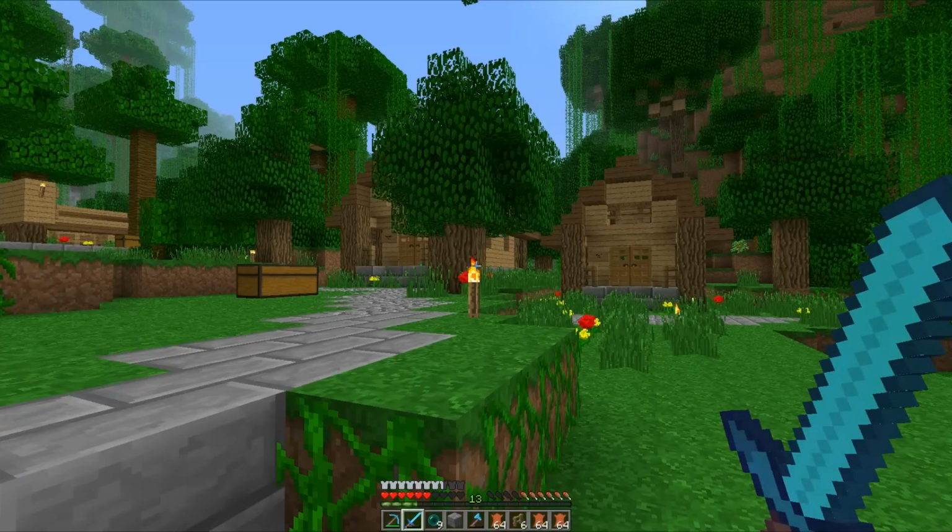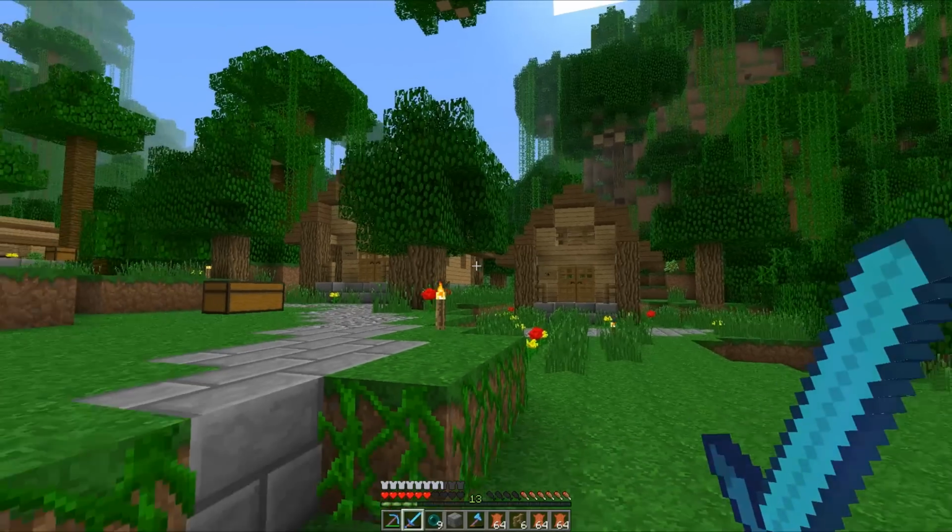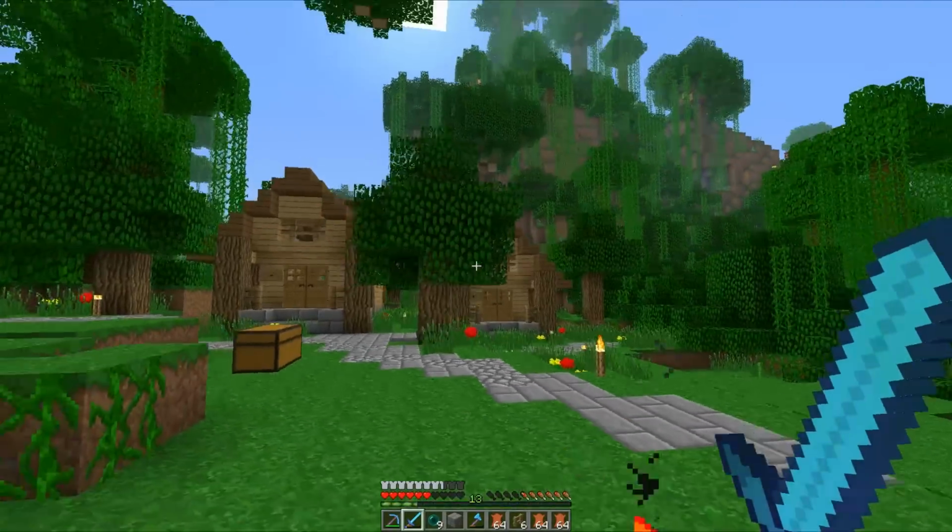So for this last part of the episode, we are going to be taking a break on building and getting the village done. You can see that I have done a little bit extra.